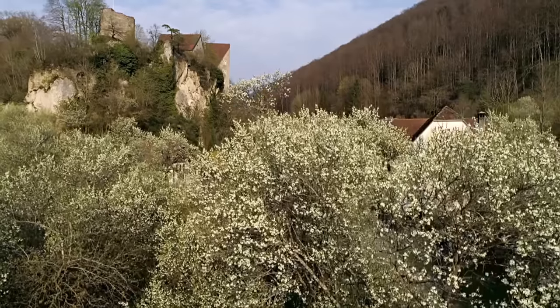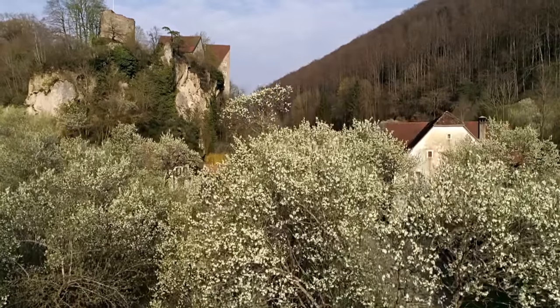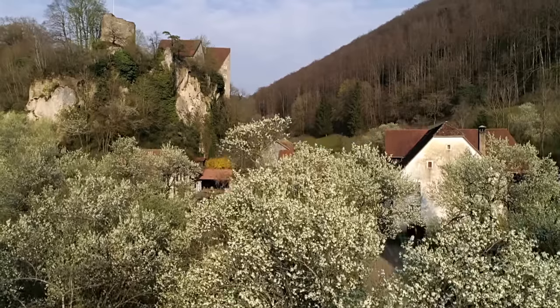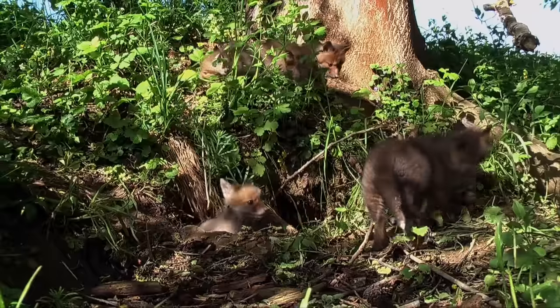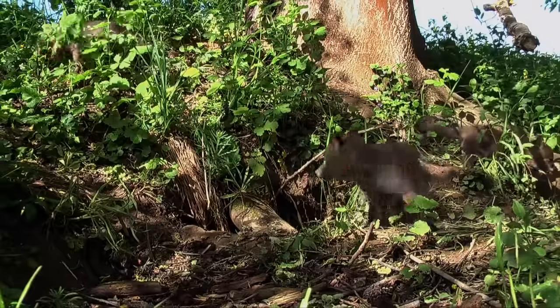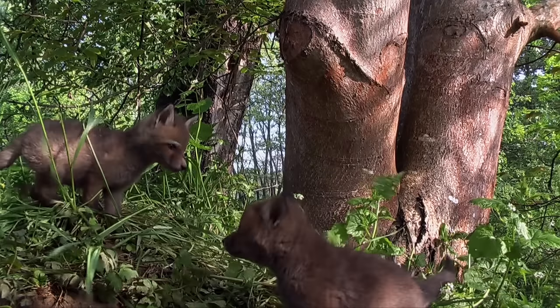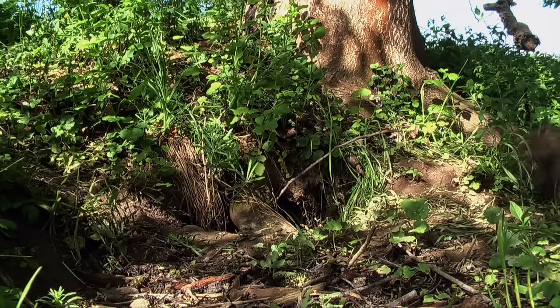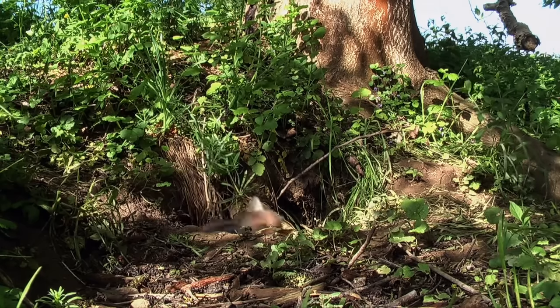Plant or animal kingdom, new life is springing up everywhere. Here too in the nearby forests around the old Chateau Plejouz. A whole pack of young foxes enjoys some unsupervised time. Their mother has probably gone off looking for food, as these 4 to 5 week old cubs can't do that yet.